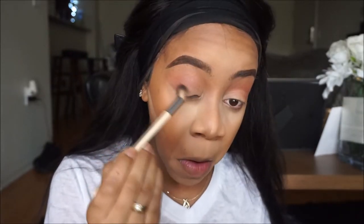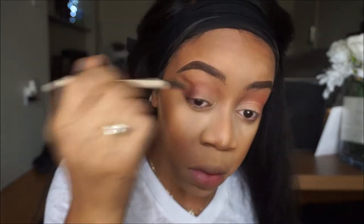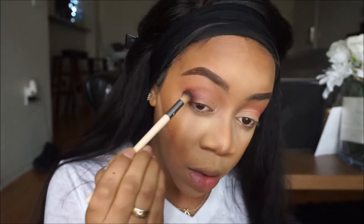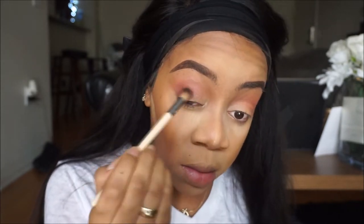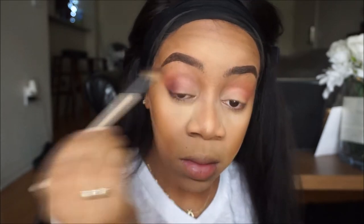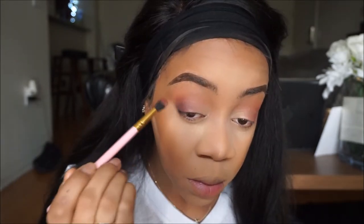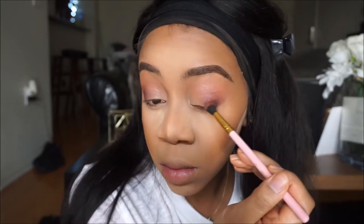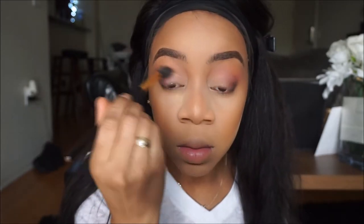So I went in my crease with a kind of like peachy color, and then I went in my lower crease with another like mauve color. So now I'm going in my outer corner with a deep purple, like a plum color, and then hitting further out in the corner is some black, and then I'm blending it all in. I'm so rusty, guys. Bear with me.